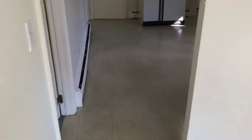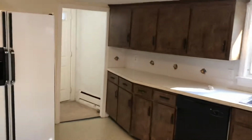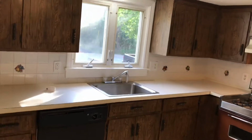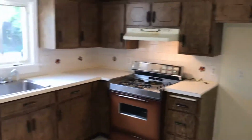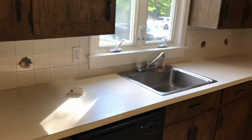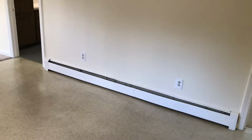Moving on, and we are in a very spacious kitchen with plenty of vintage wood cabinets, dishwasher, stainless single bay sink with a spray nozzle, 4-burner gas stove with a light and a hood up above, and more cabinets. Plenty of counter space and plenty of electrical outlets along there, and a perfect place to put a small to medium size dining set right there by the wall.